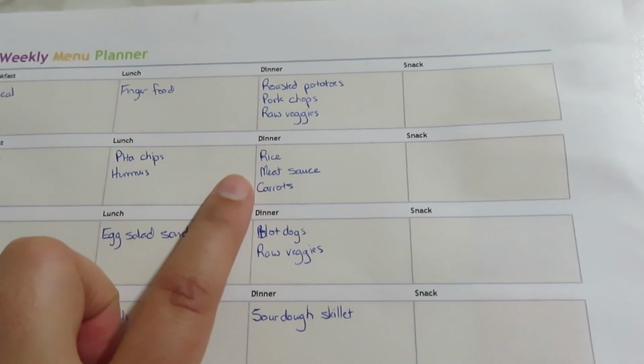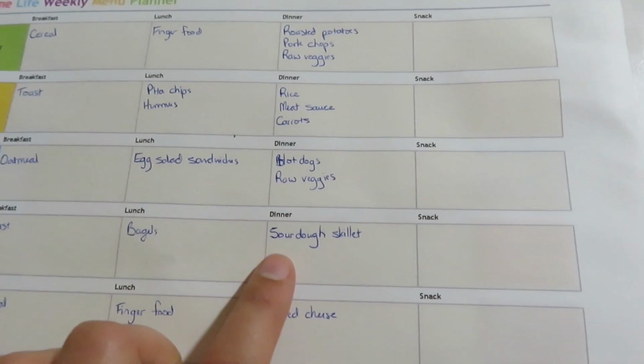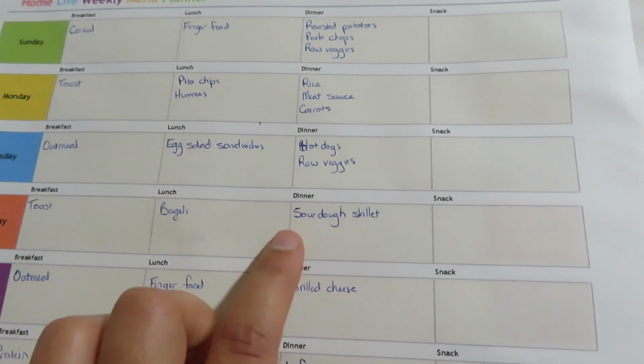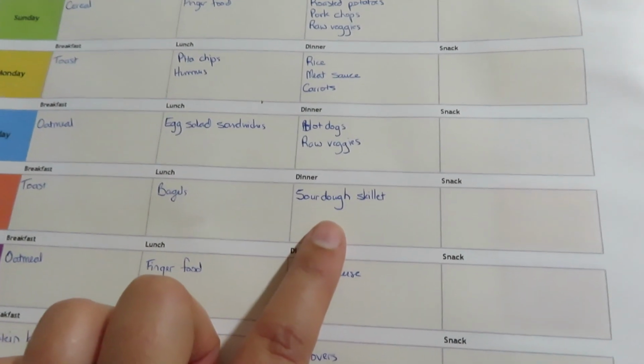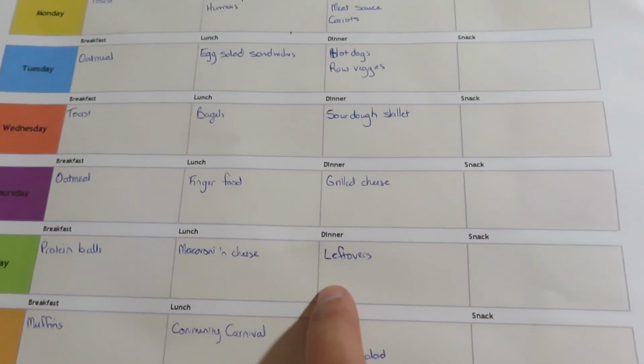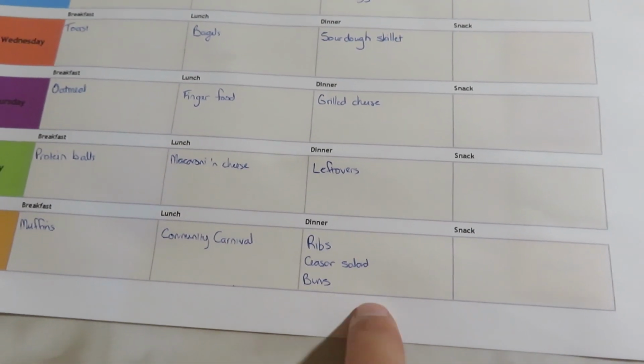If not, I might cook up some beef or chicken breast or something. We'll do hot dogs, I'm gonna make a sourdough skillet as long as it's not too hot. You know, sometimes if it's a really hot day, I might adjust the meals, but I was thinking I haven't made that in a long time. Grilled cheese, leftovers for dinner here, and then I'm gonna cook up those ribs and have Caesar salad and buns on this day.